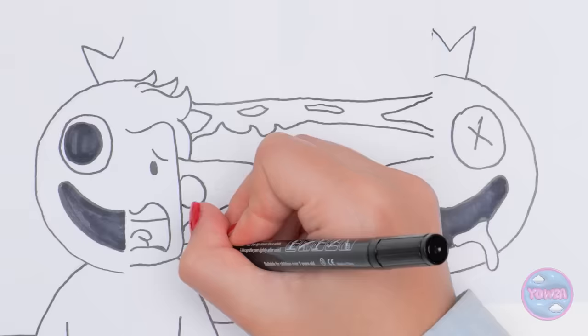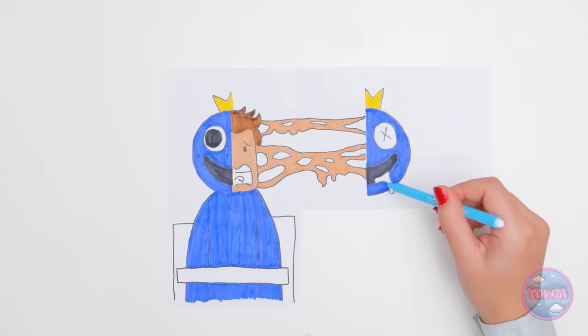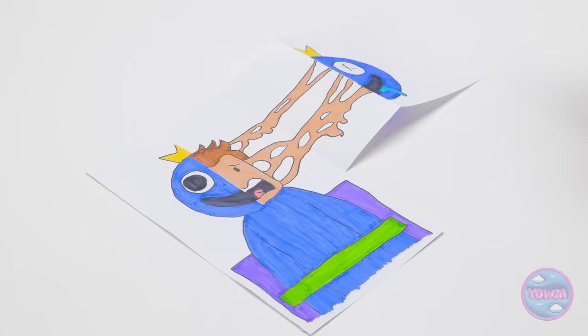Now for the fun part. This is gonna be like the inside of the head. I want it to look like he's stretching. I'll obviously need blue ink, and then flesh-colored ink. I'll use yellow for the crown. This is looking great. I just need to color the last few parts. And I'm finished. If I fold the paper over, it looks like a normal drawing, but it's hiding a surprise.